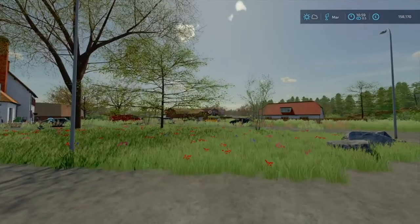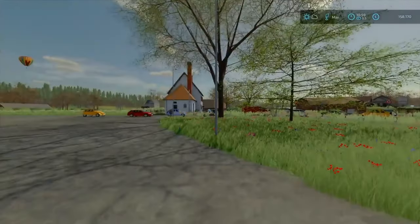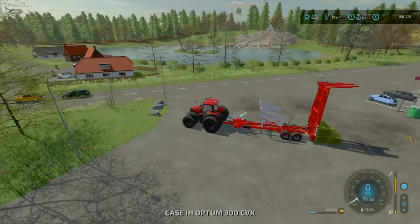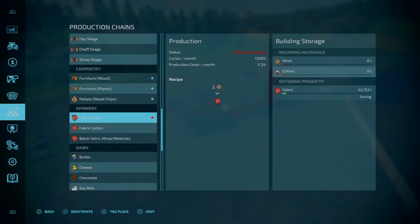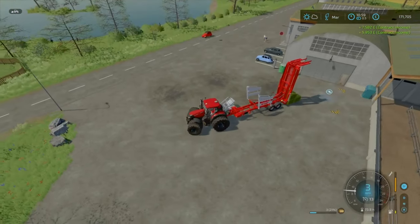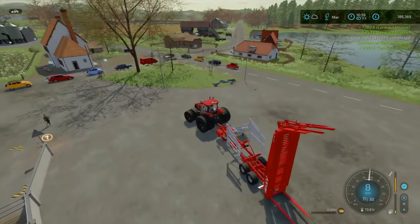We've done a lot of work and did off-camera work, and some bits I wish, in hindsight, I should have shown, but we will do those bits again. But first of all, we've got three massive hay bales, and this is from the contract that we've done here. So if we go and have a look, go and complete those contracts. Get another 3 grand for those, and we made a bit of money as well.